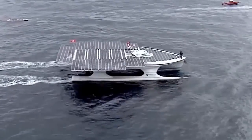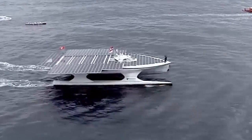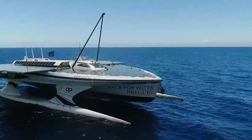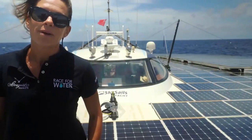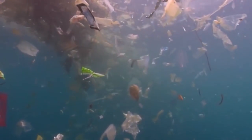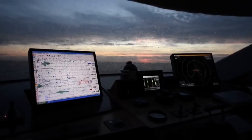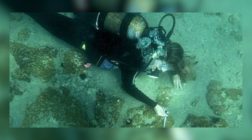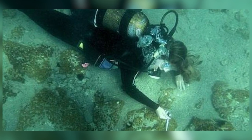It was initially intended that the boat would become a luxury yacht for a millionaire after it had completed its round-the-world trip. But instead, it became the flagship of the Race for Water project, a Swiss charity foundation dedicated to solving the problem of plastic pollution in the oceans. In 2015, while working for Race for Water, the boat was responsible for the discovery of the ancient Bronze Age village of Lambayana off the coastline of Greece.